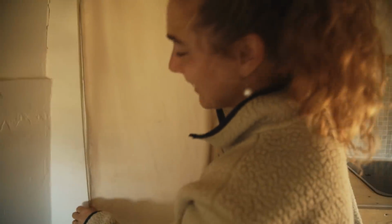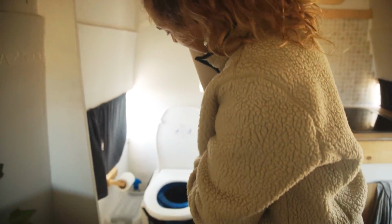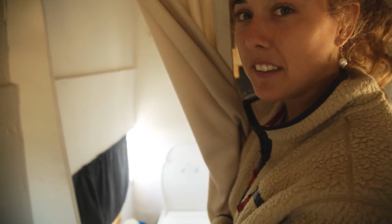So, this is our curtain door. Dun, dun, dun, dun, dun. That's our toilet. Guys, I know, but it's worked out fine.